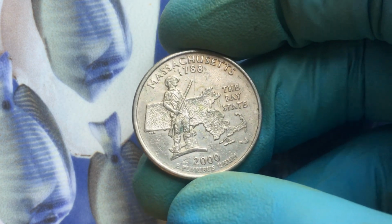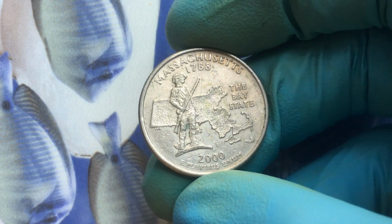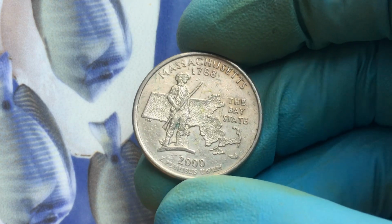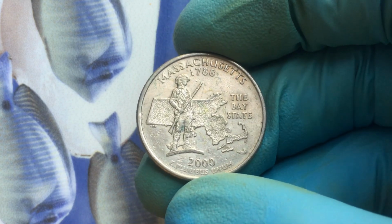This script follows a 3-act storytelling structure with an emotional journey, grabs attention with a shocking real-life discovery, builds excitement and urgency by revealing how to identify the rare coin, closes with actionable steps and a final push to act quickly.